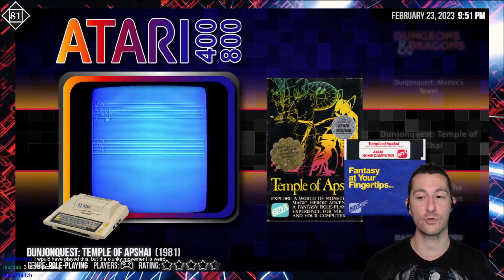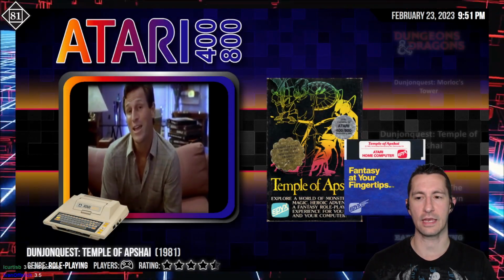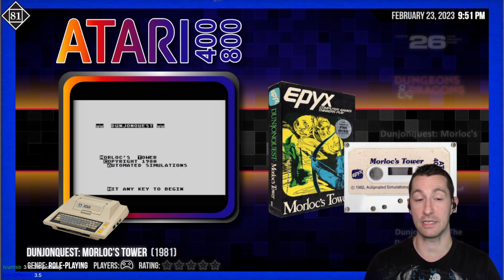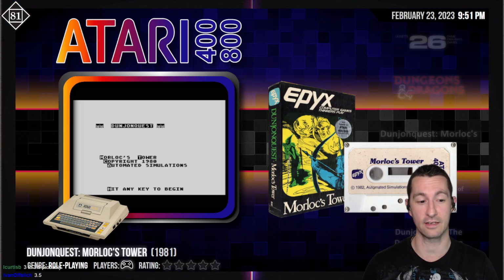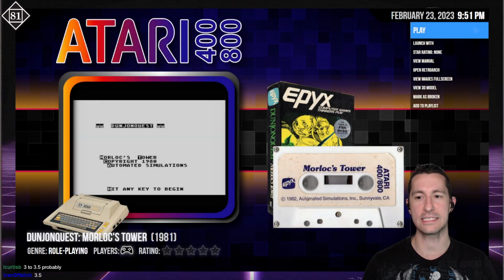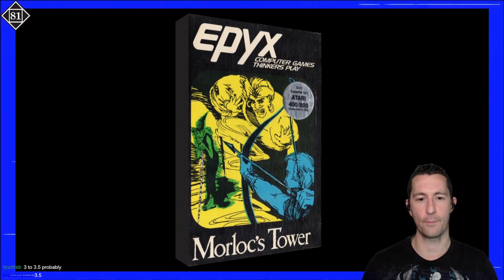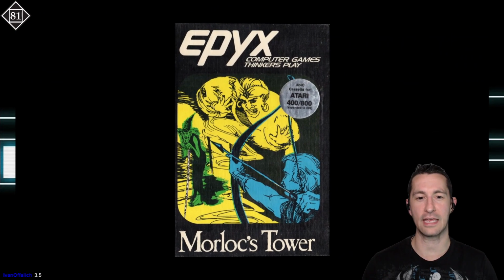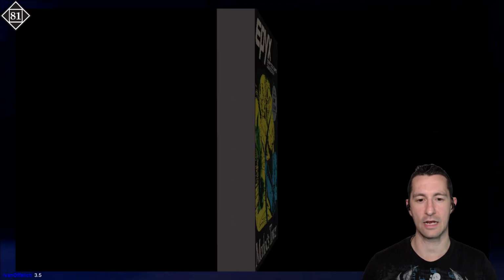And then for the other 2 Dunjonquest games, the first one that came out, I believe, was Morloc's Tower. And so these are actually different. They play a little bit different than the other ones, and I don't know exactly what that means. But we're going to find out. So here we go. This is Dunjonquest, Morloc's Tower. This is our box. We have, by Epyx, computer games that thinkers play. Or people that want to play games with commands. That'd be Morloc's Tower. Do we have a back of the box?